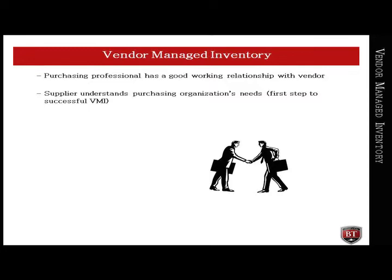The purchasing professional has to define the needs of his or her organization and select the appropriate vendor that can fulfill those needs. Communicating the needs of the organization's inventory replenishment to the supplier is important and crucial to the success of the program. How exactly should a VMI program work after the supplier is selected?